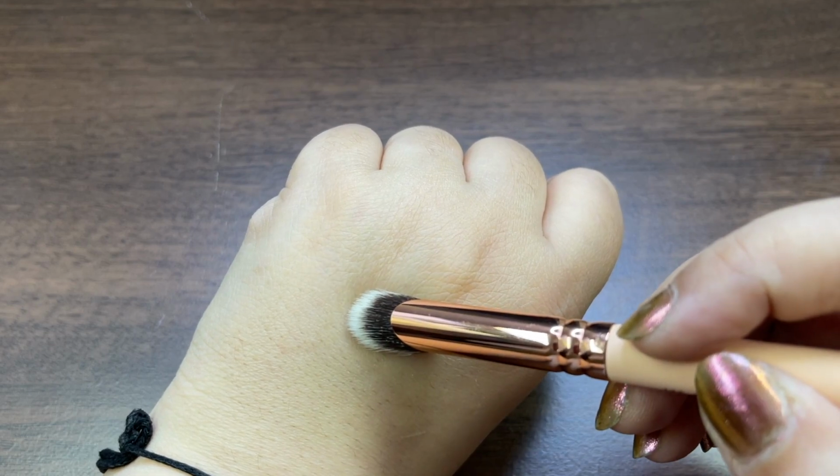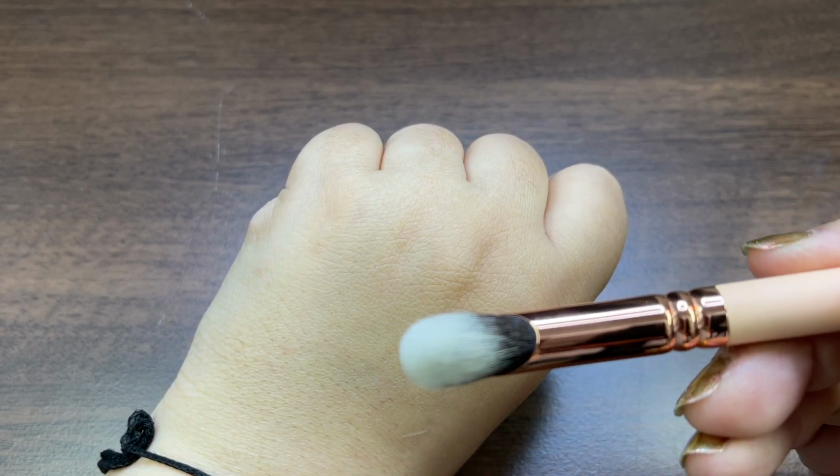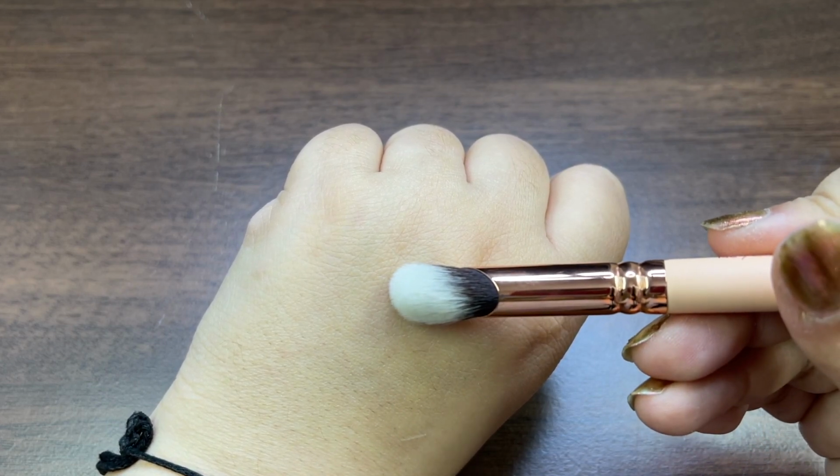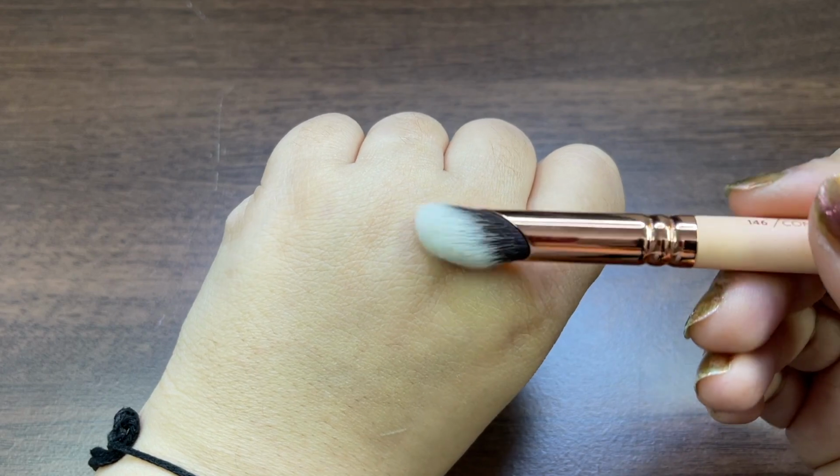Usually I like to apply concealer with a flat brush and then use a buffing brush like this one for blending it out, or I just use my fingers and I use this brush for blending it out. So after this, I have 3 Sigma brushes to show you which are the concealer brushes.